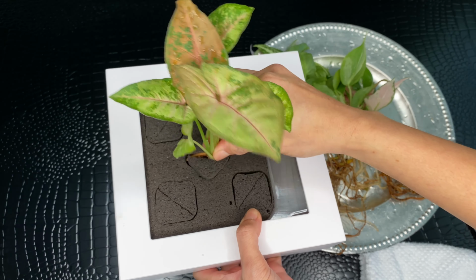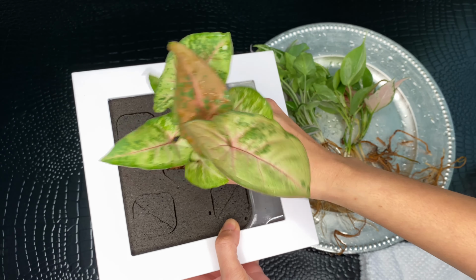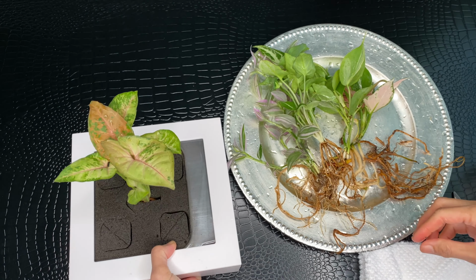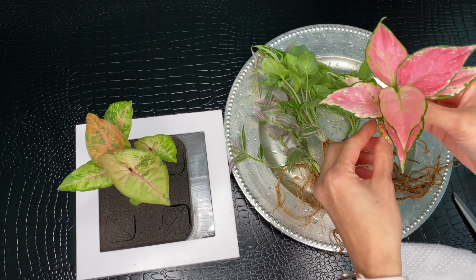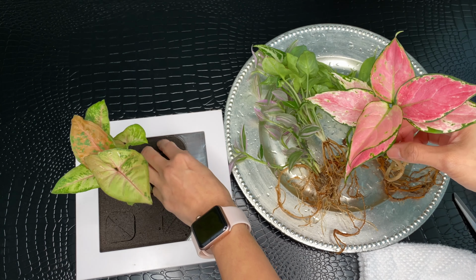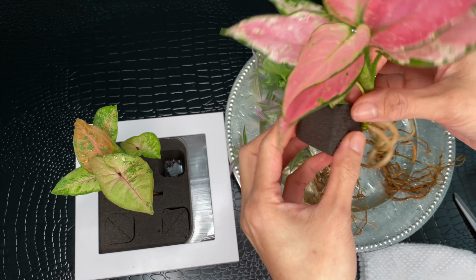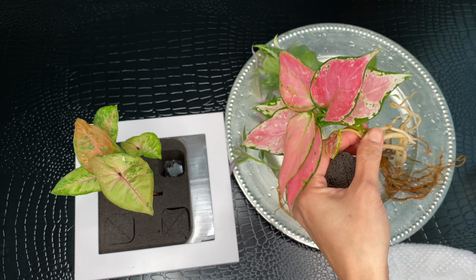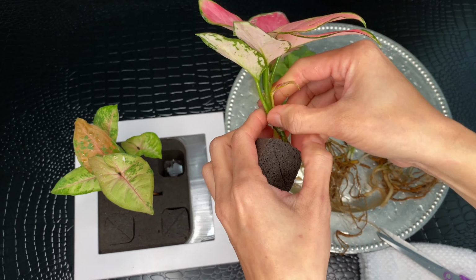So just let me know and give some advice later in the comments to see if you have done one like this as well. So let's see this beautiful pink color. It's called Aglaonema Lucky Red, but it should be going red soon. This is just a baby. I don't know how these plants go, but I love these plants.